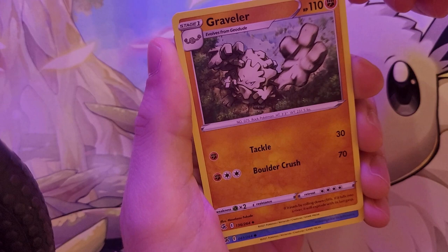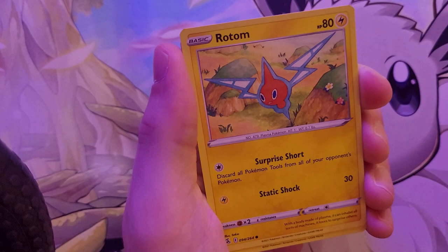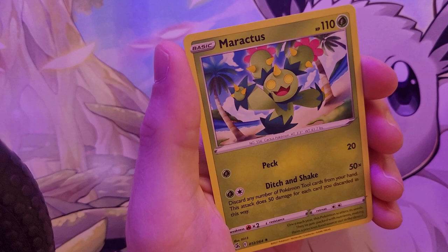Mantine. Oh, Grubbin. Oh, no, Clay Glub. Glubbin. Little knit. It's the knit one. Oh, I actually really like that Smeargle. Not going to lie. That's cool. Carvanha. Maractus the Cactus and Maractus the Cactus. Okay. All right. We're just warming up. Fusion Strike was just a warm-up.